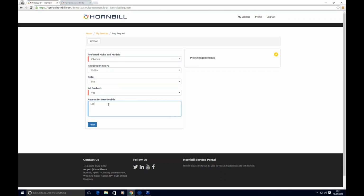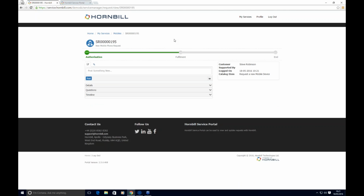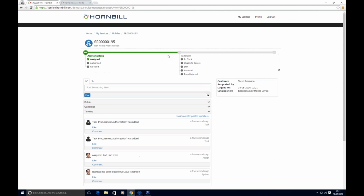Reason for mobile: lost old one. Hopefully people provide a little bit more information. Bang, that then again raises that ticket. We're presented with that heads-up display. Maybe on this occasion there's management approval that needs to be sought to get this. Maybe we need to source this from a supplier. All of this can be represented in that heads-up display and clearly articulated back to the end user via the portal.